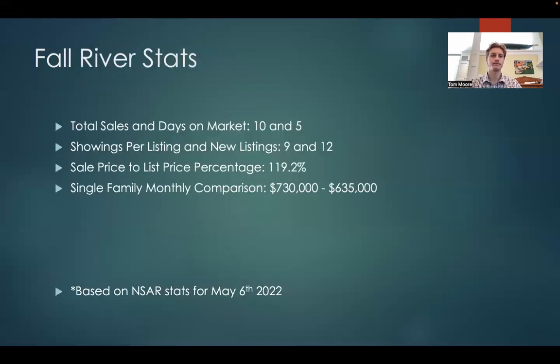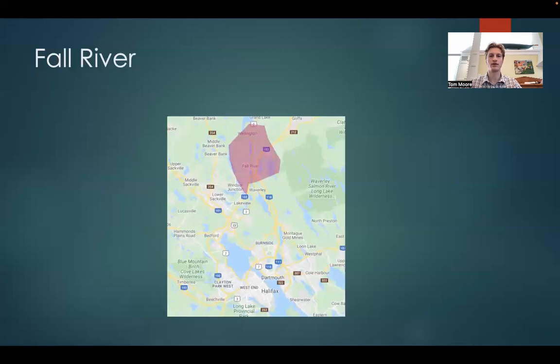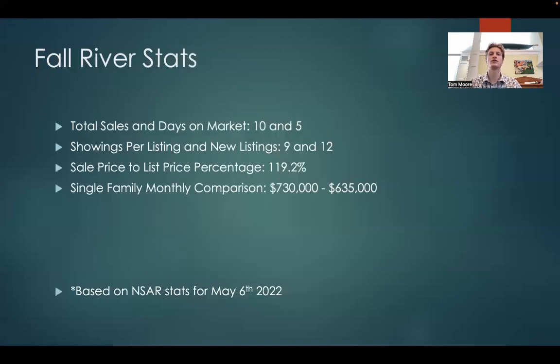Fall River, go back there just so you can see. Total sales, days on market, 10 and 5 respectively. Showings per listing and new listing, 9 and 12. Sale price to list price percentage, 119.2%. So still quite high. I remember a couple months ago, I think they only had 1 or 2 sales, but 145% was that number, which is crazy. Single family monthly comparison, 730 versus 635.